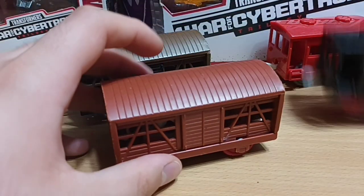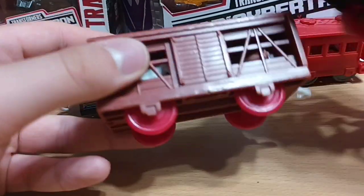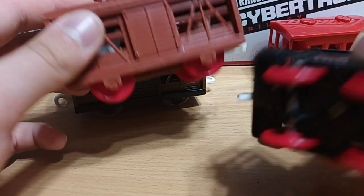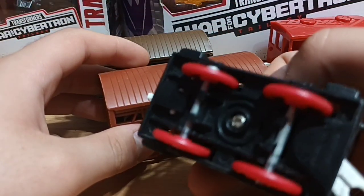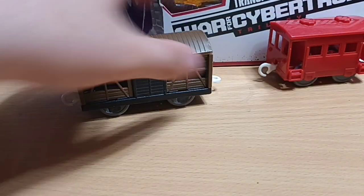These actually blend in very well with regular Tomy Checkmaster rolling stock, aside from the fact that they have red wheels for whatever dumb reason. It just looks so weird. Gives me the idea that there's some kind of a cheap bootleg pile of shit, really. Yeah, that's all I really have to say for these.